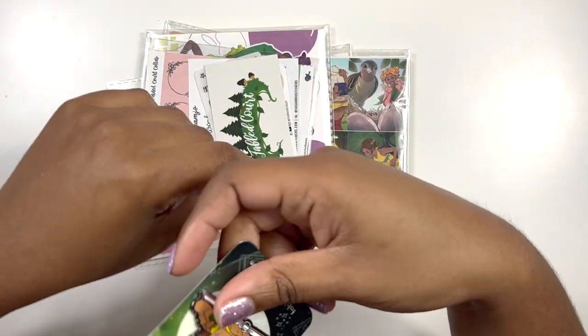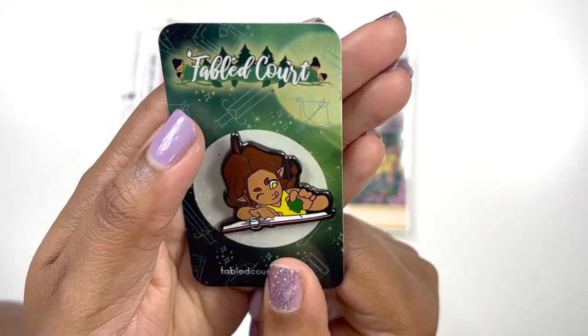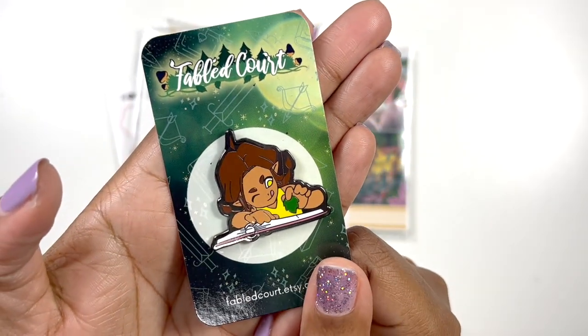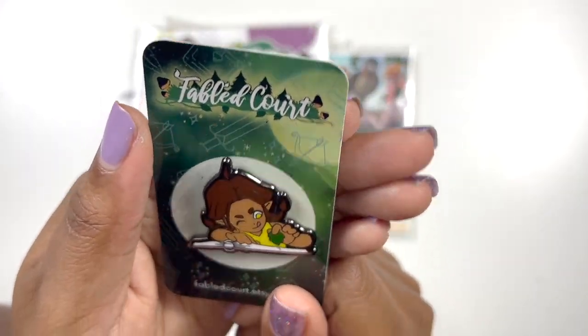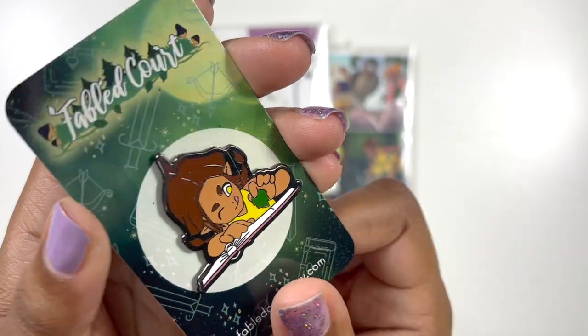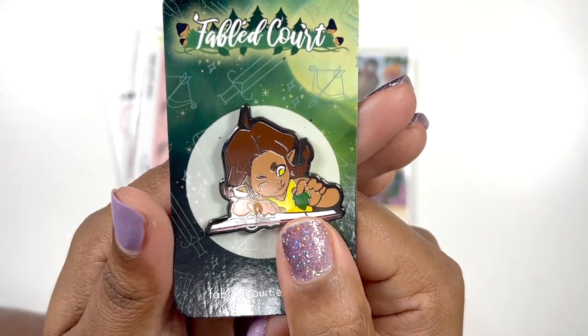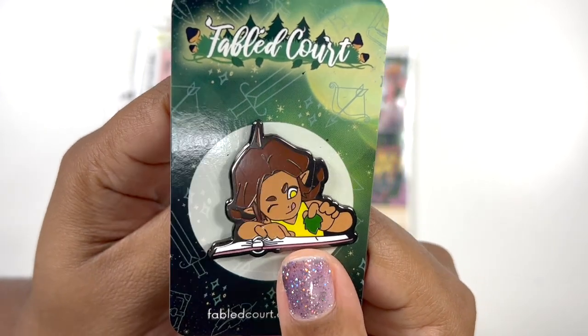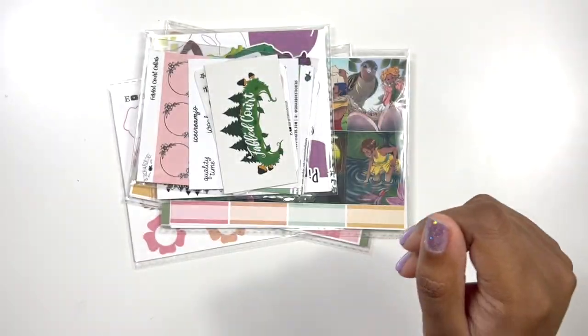Okay, so here is Fabled Court's anniversary box. So we have this cute pin, y'all. Isn't that the cutest thing? And that's just us in our planner on a daily. I love it so much. It's a fairy, and she's really cute. And she's going to go on my pin board because that's where they go. So that's the first item.